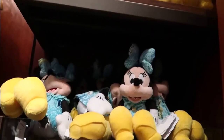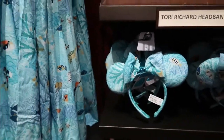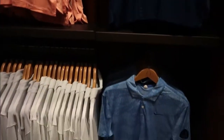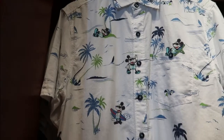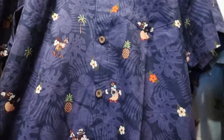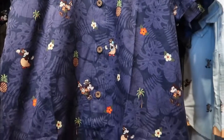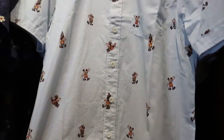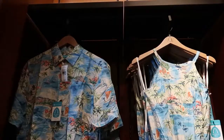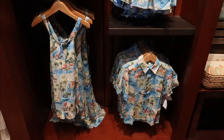And you got Mickey and Minnie in their Hawaiian outfits. Some more ears. And then you've got some button-ups and polos. Super cute with Mickey and the hula. Those are $130. And these are little Mickeys. There we go. We got the button up and the dress. Some more matching sets for the families.